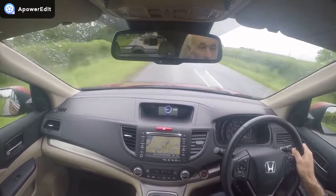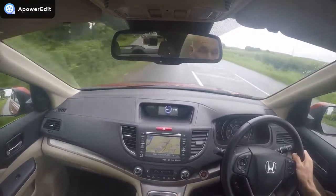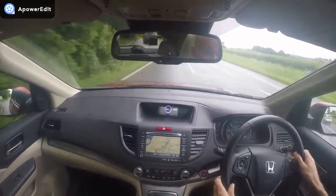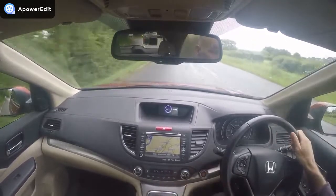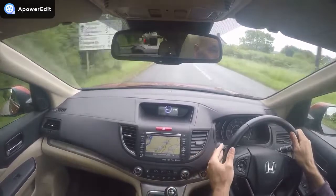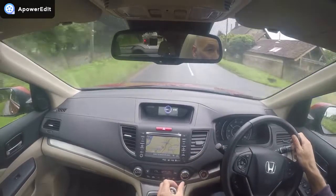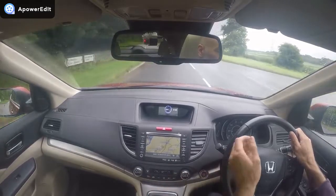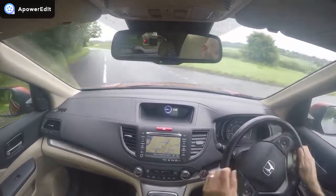Brakes on the car, good solid brake pedal. What I'm looking for when you hit the brakes is basically that it doesn't pull violently left or right, but also that the brake pedal itself doesn't vibrate or pulse under your foot, which would suggest warped discs or otherwise. I'm going to turn around here.